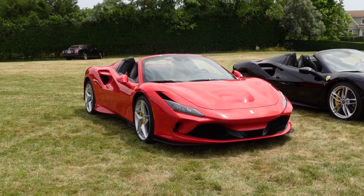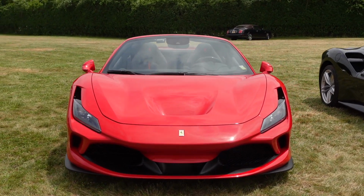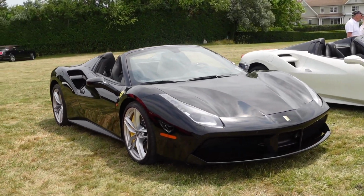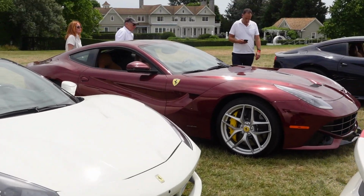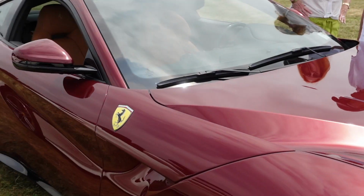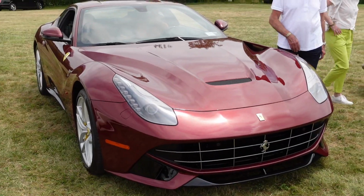So starting back here, we have my friend's Rosso Corsa Ferrari F8 Spider. He's been enjoying this one a lot lately. Next to that, we've got a 488 Spider, black on black. Another 488 Spider, this one white on black. This beautiful metallic maroon red F12 Berlinetta. Take a look at this paint. This paint suits this car so well. It's so classy. We've got the tan leather interior, silver wheels, really beautiful spec.